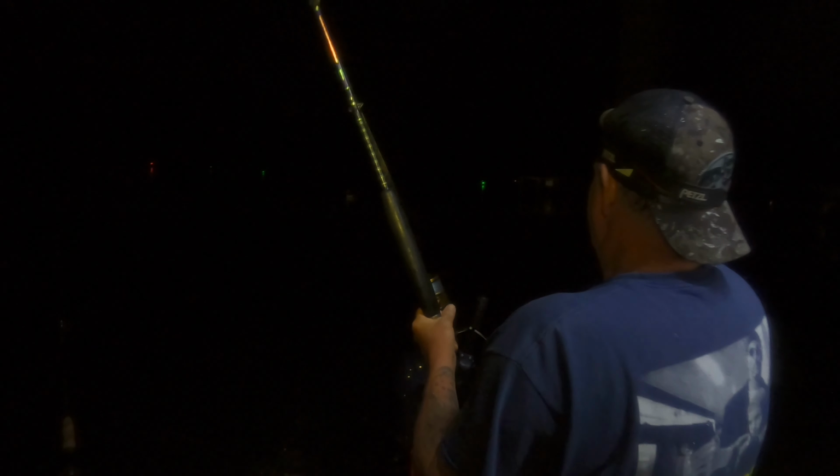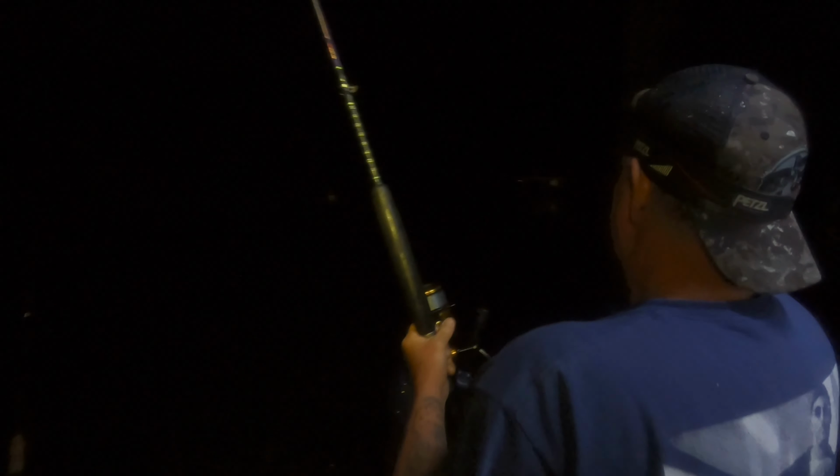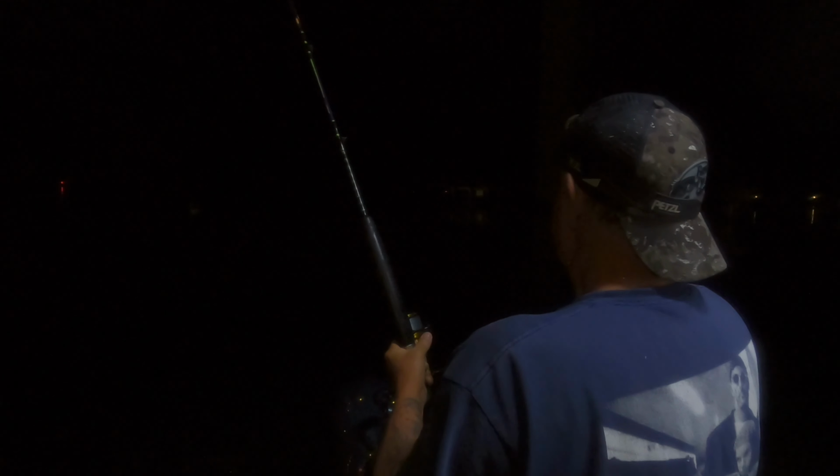Up super high in the water column. What the hell? You're on this other line, it looks like. Look at that, it's way up in the water column. What is it?